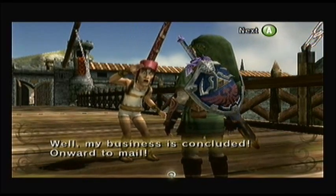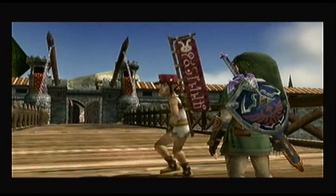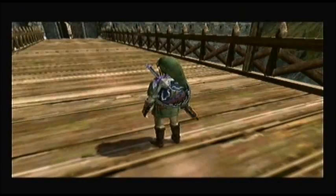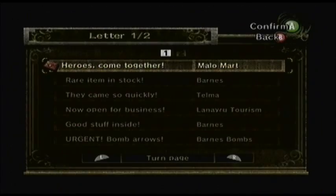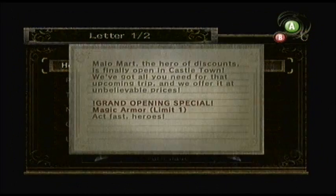Well, my business is concluded. Onward to mail. You go, buddy. Alright, so I actually don't remember where Malomart is in Castletown. Maybe it'll tell me. Heroes, come together.